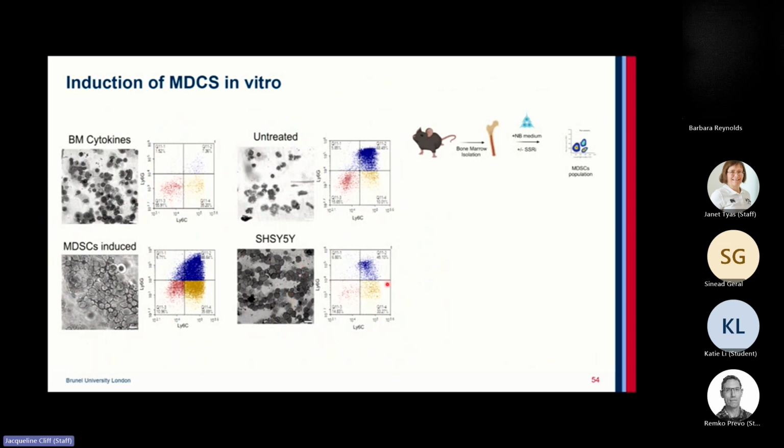From this analysis, we observed that the condition with the cytokines that can produce an MDSC-like phenotype has the exact same phenotype as the condition that we use supernatant from the neuroblastoma. And the other 2 conditions have a completely different phenotype and pattern. This is an indication that we can generate MDSCs in vitro.